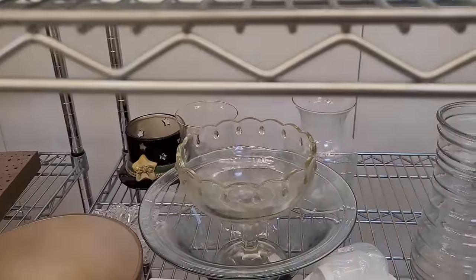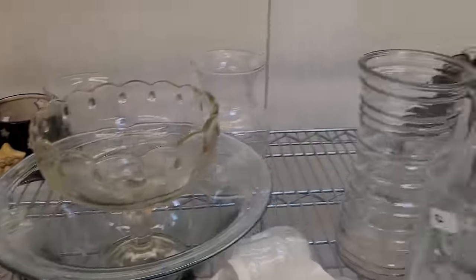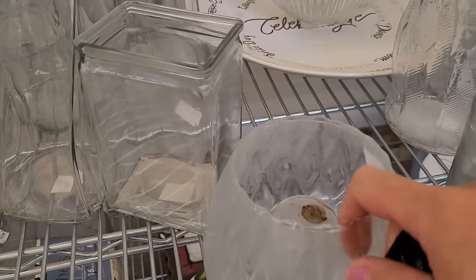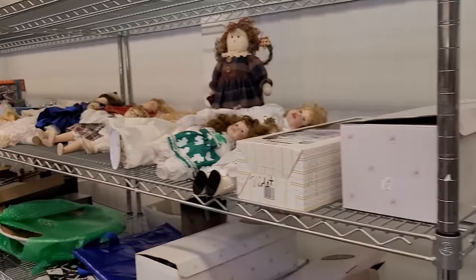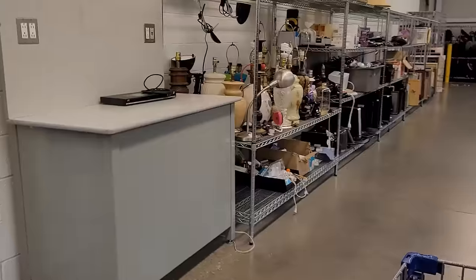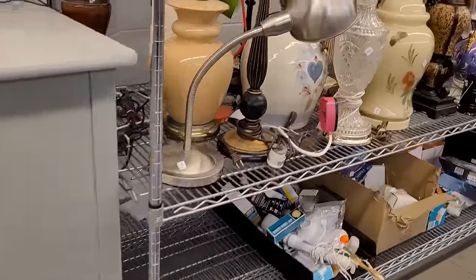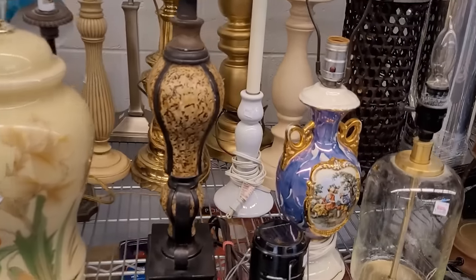Lovely mid-century bowl here. Doesn't glow. Candle holders. And dolls. In the very corner of this room is the lamp section. And I always like to check carefully over here because sometimes there are amazing treasures.